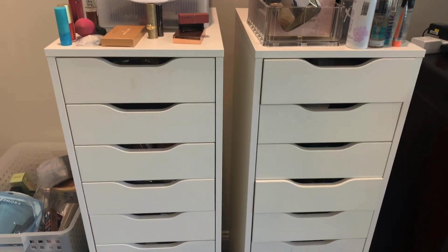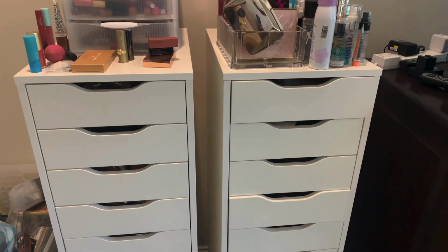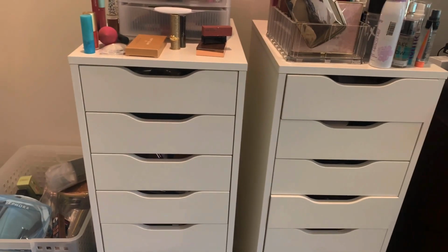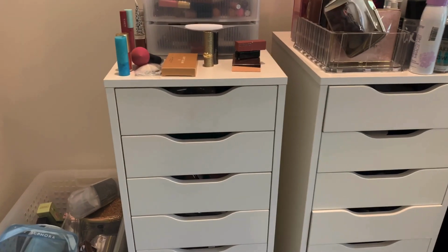Okay, so it is time for Shop My Stash. Many of you wanted to see me actually shopping in my own collection. So I am going to do that. Here is my handy dandy shopping basket that I got from Amazon. I can link it if you guys are interested, and let's go ahead and shop. So I'm going to start off.